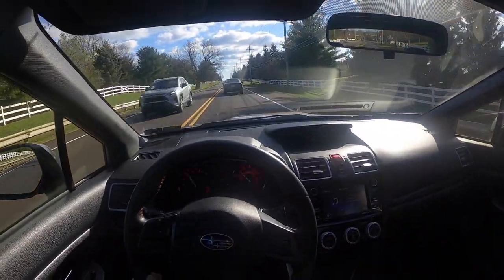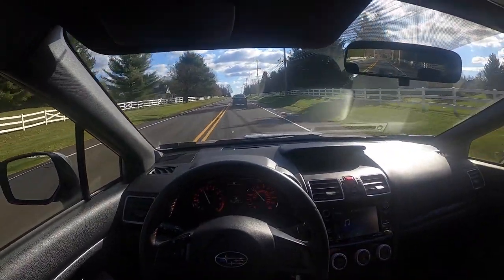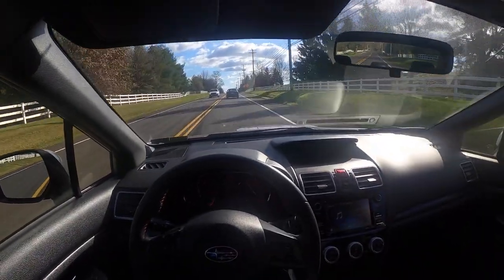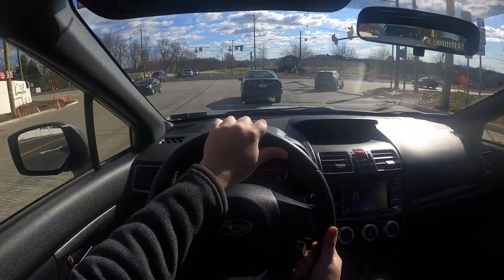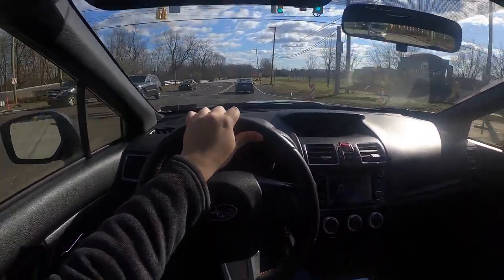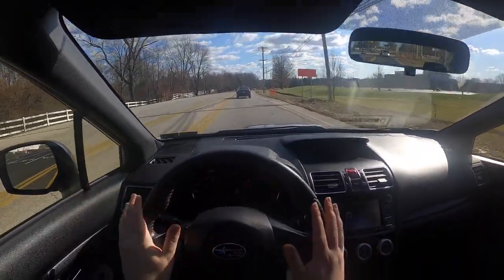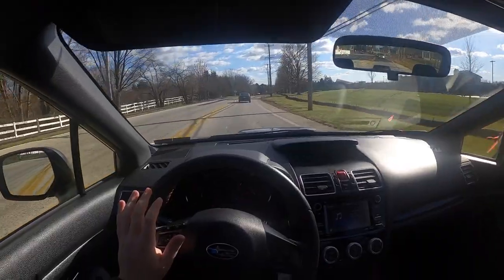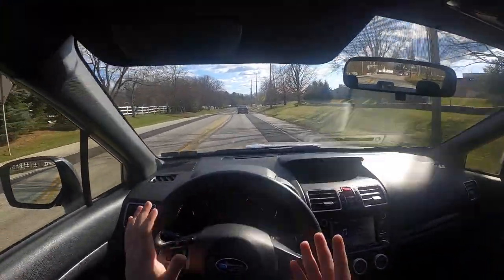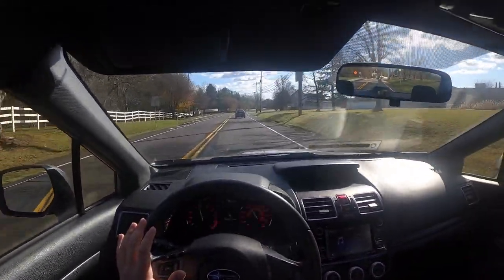Very engaging shifter, as I said. Doesn't feel loose or numb. You definitely feel like you're hitting the gear that you want every time you shift, which I really like. As I said, once you cross over 3,000, you just get launched into the back of your seat. This car, at the beginning, feels very normal, but then it shocks you with that sudden wave of power.